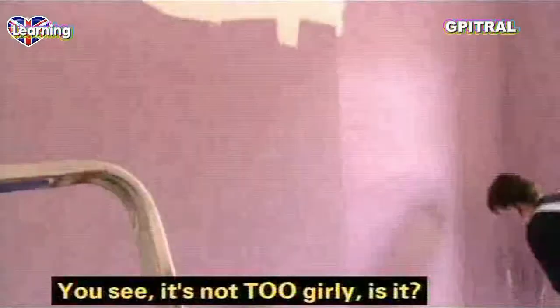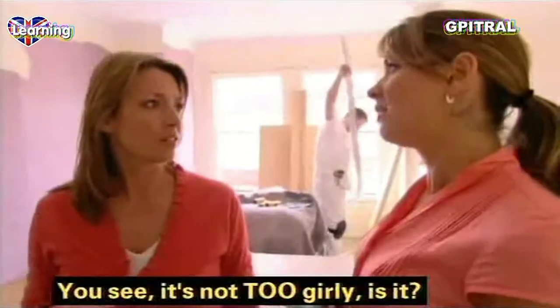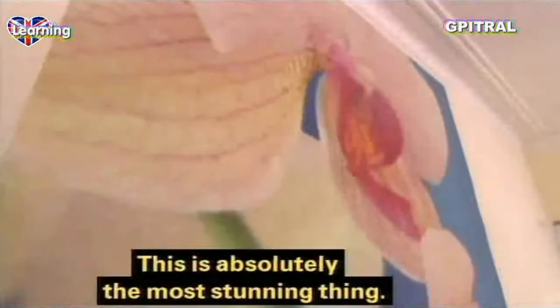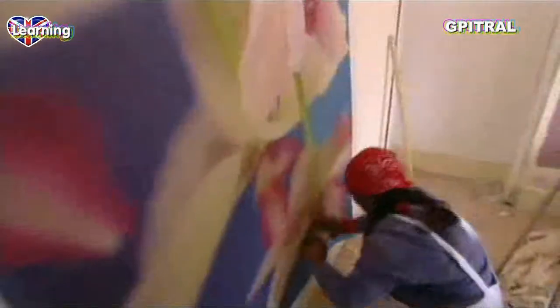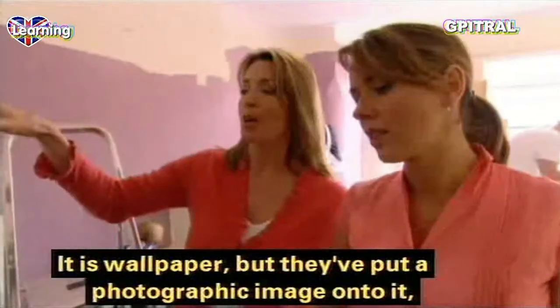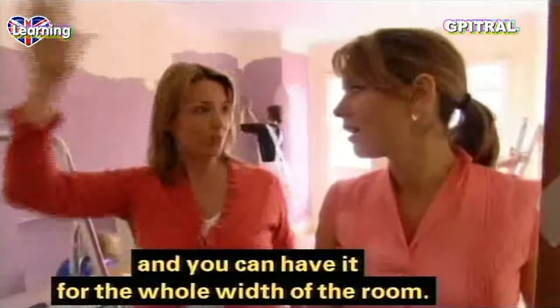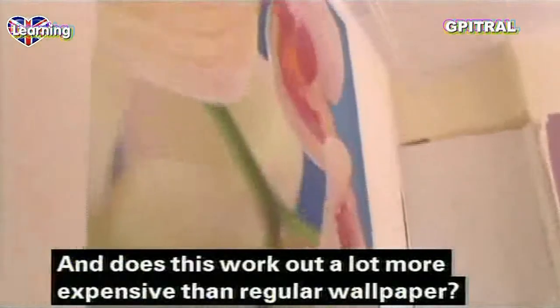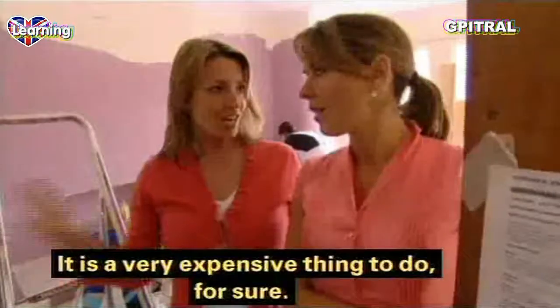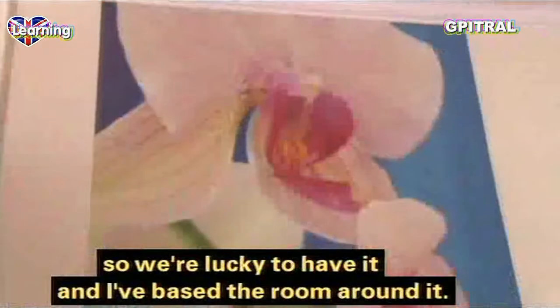I hope so. Ultramarine. I like this room, I love that colour. You see, it's not too girly, is it? No, it's not girly. The flowers and the lilac, that's lovely. Now this is absolutely the most stunning thing. It's a photographic image. And not wallpaper? It is wallpaper, but they put a photographic image onto wallpaper, and you can actually have it for the whole width of the room. Really? And does this work out a lot more expensive than regular wallpaper? It is a very expensive thing to do, for sure, which is why we're really lucky to have it today, and I've based the whole room around it. This single piece costs £780.